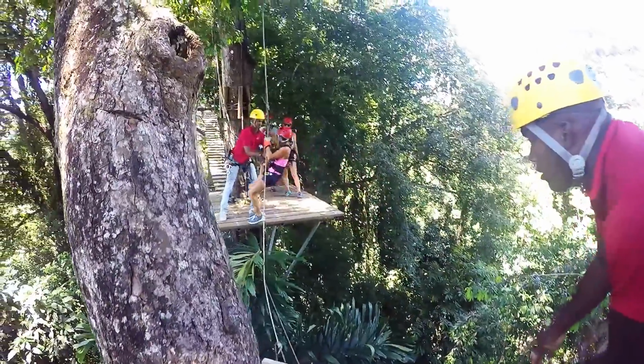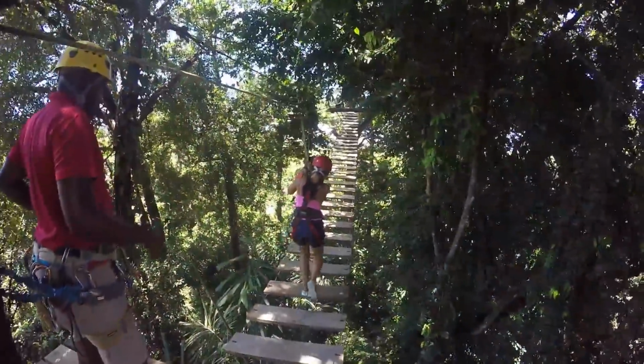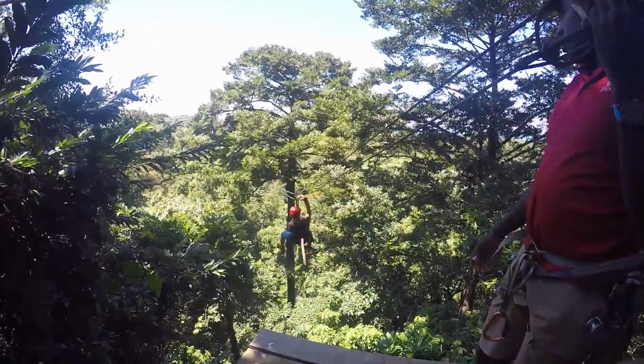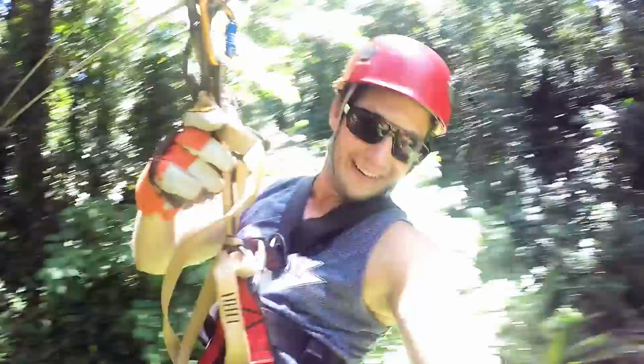Swinging around like Tarzan and Jane from platform to platform is awesome. And crossing the hanging bridge is a bit of a challenge as I'm a little too short to properly reach the cable above. On the longest line of the day, the guides say that I'm the only one heavy enough to go on my own without doubling up. Maybe I need to lay off the tacos a little bit.